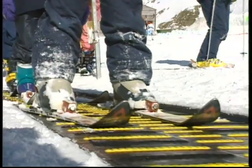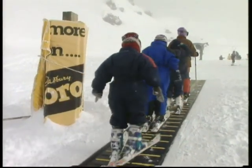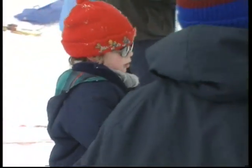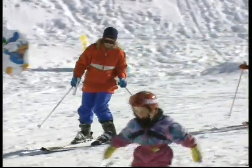Well, this conveyor belt makes it even easier for beginners to tackle the slopes, learning how to use their ski edges to turn in the snow without falling over. It sure pays to wear something warm when you're spending a lot of time on the snow.